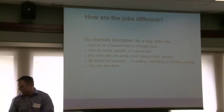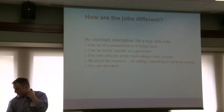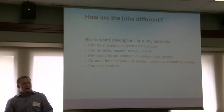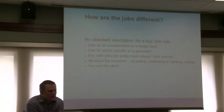So you see a lot of different styles of investing from the sell side. But on the buy side, you were pretty much married to one. And again, like I said, you are the client. When you're on the buy side, there's a limited number of people usually that are going to be bothering you for things. So if your PM picks up the phone or yells out of his office at you, hey, what's going on with the stock? That's the person you have to answer to.